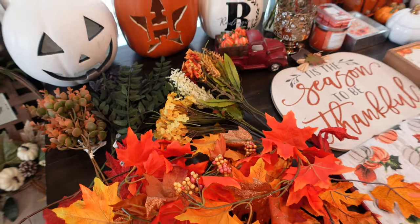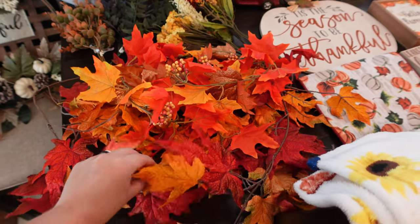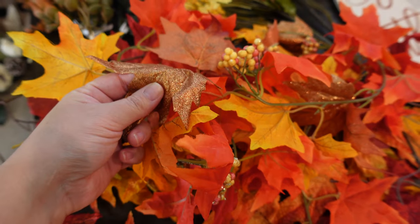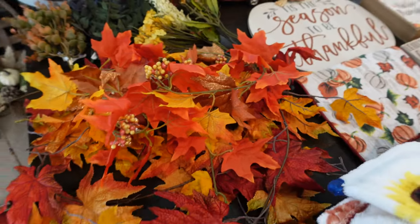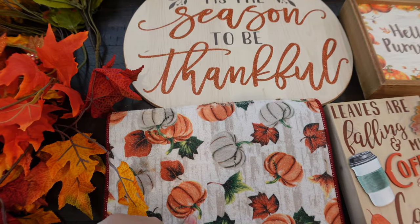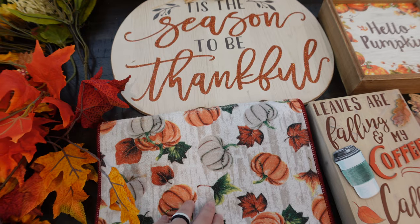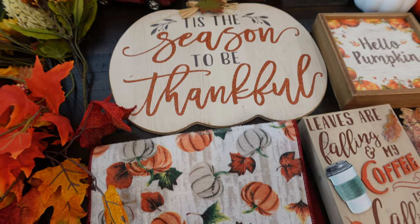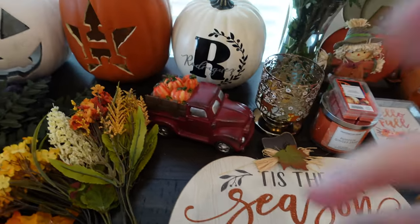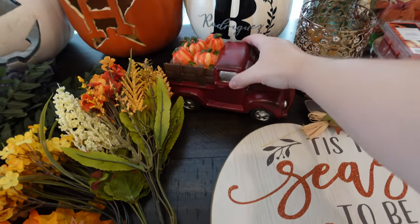simple little florals. I have two leaf garlands here. It has a little bit of glitter in them, and this I did get from Hobby Lobby. This goes in the kitchen. This is a drying dish mat thing. This is from Hobby Lobby. I got it last year. That's from Hobby Lobby, of course, and again with the trucks.